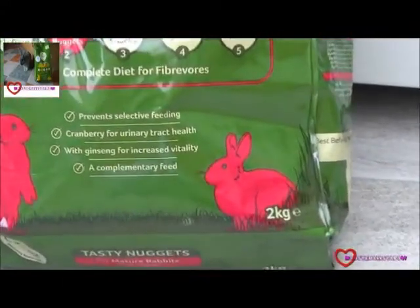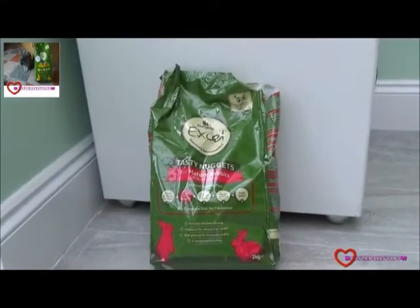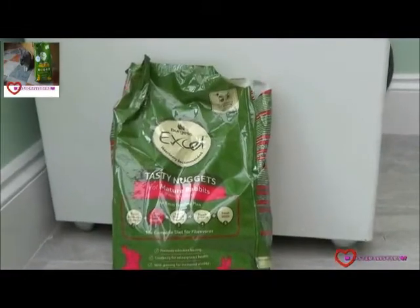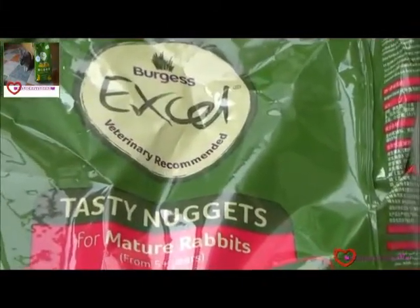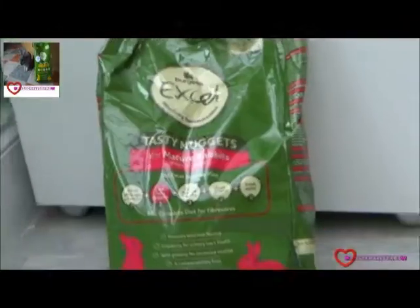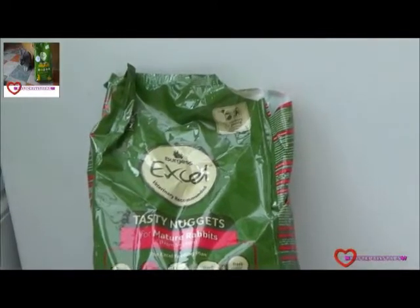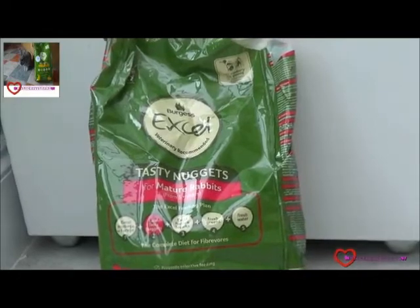And this bag is 2 kilograms, and this bag cost me around £5 from my local pet store, which was Pampered Pets, but you can get it at Pets at Home and loads of other places. Yep, so it's veterinary recommended, and there's lots of Burgess Excel products on the market, so they do this for rabbits, guinea pigs, chinchillas and some other animals, and they have loads of treats in the range, and it's all good stuff. And they also do their own herbage, which is very good for your pet.